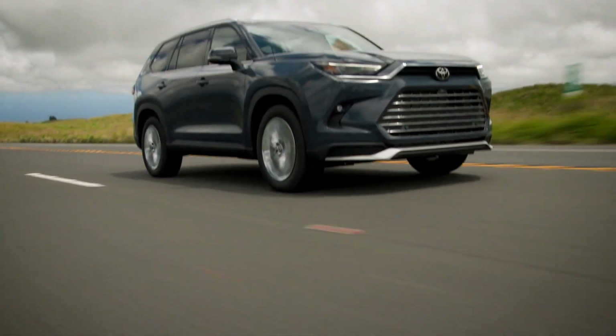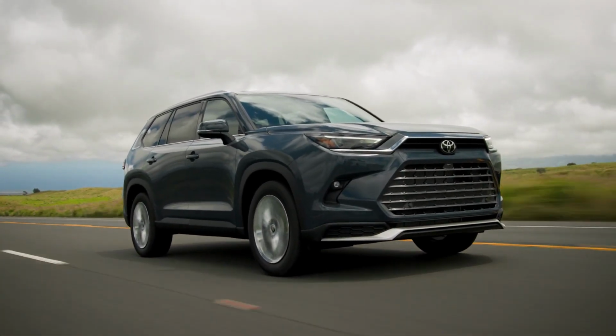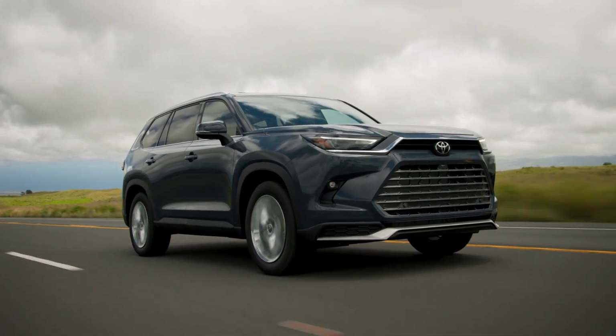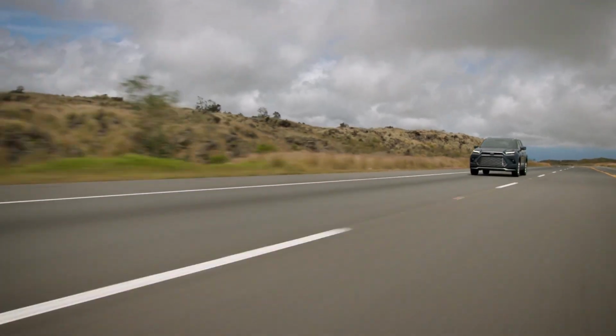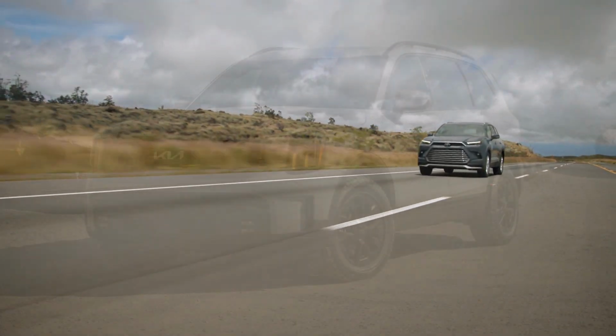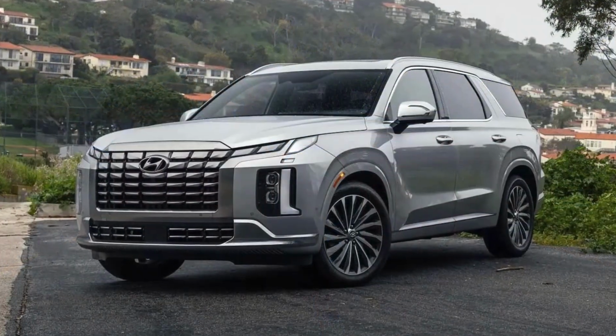Thanks to a commodious, handsome cabin, a compelling list of standard equipment and safety tech, and solid road manners, the Grand Highlander is one of the most compelling mid-size crossovers in a segment deep with talented competitors, including the Kia Telluride, Mazda CX-90, and Hyundai Palisade.